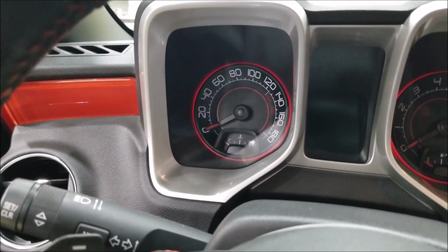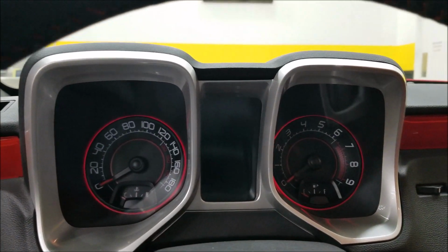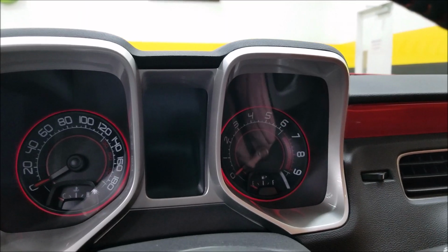Let's go ahead and check this out. We're going to start it up. Seen some paperwork. I believe this one did have Borla exhaust added to it, and it does have a little throatier sound than a stock Camaro. So let's fire this up.